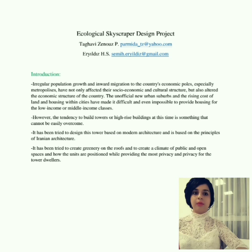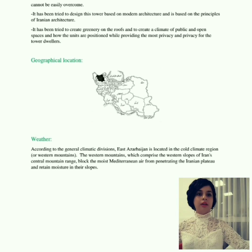Skyscraper in East Azerbaijan. I've tried to design this tower based on modern architecture, and I've tried to create greenery on the roofs and to create a climate of public and open spaces, and to position the units while providing the most privacy for the tower dwellers. This is the geographical location.